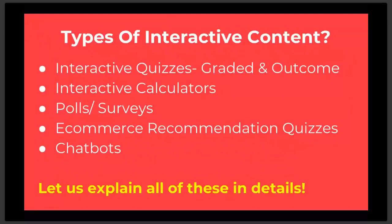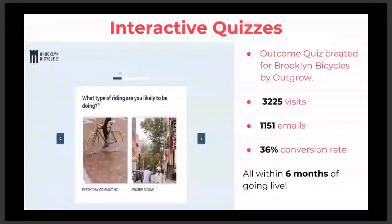First up is interactive quizzes. Now, these are one of the most well-known types of interactive content. You must have attempted one of those, what kind of dog are you quizzes? Well, if you're anything like me, you might have attempted quizzes that tell you which Game of Thrones character you are. And to be honest, more times than I can remember. But there's something to it.